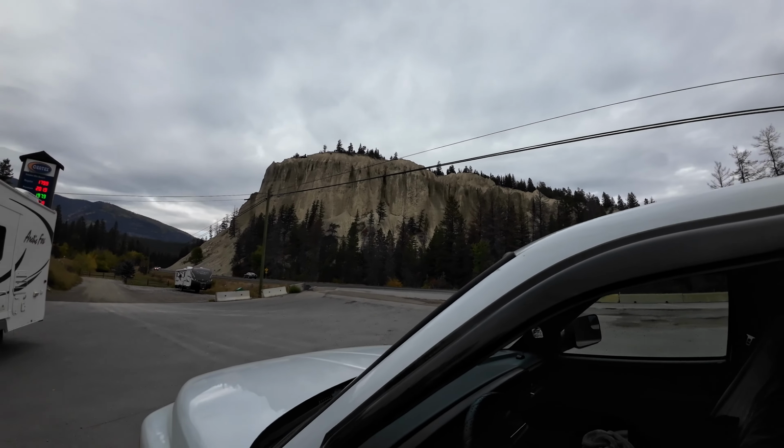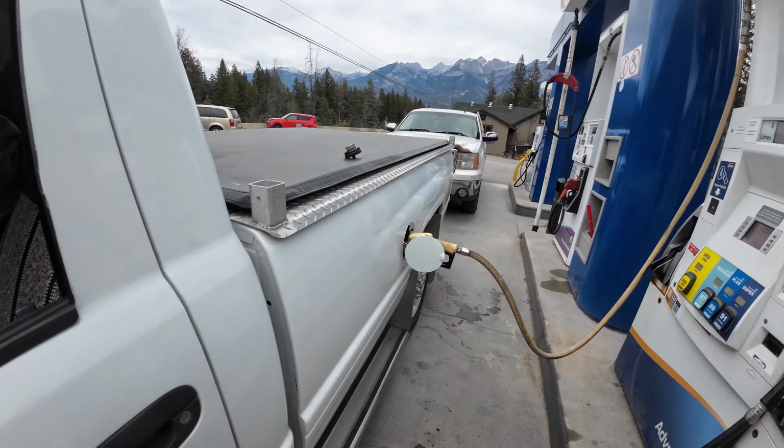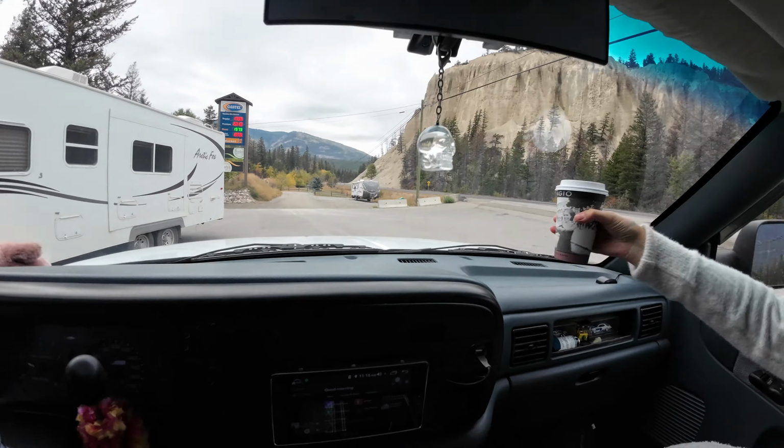BC hoodoos. Alright, and that's why we like road tripping in the tractor. We got 25 miles to the gallon on that tank. Well, next stop's gonna be home. I think we're gonna stop for breakfast somewhere, but I probably won't film that, so I think this is gonna be the end of the video for now.